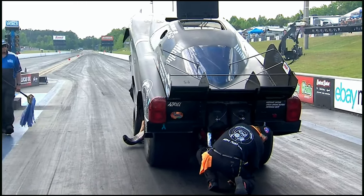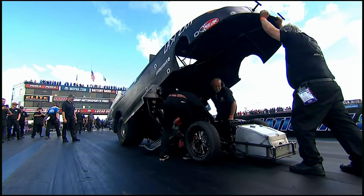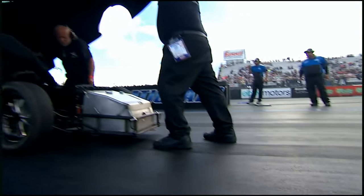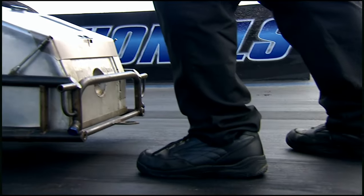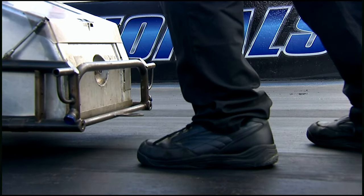I don't think a team like this is looking to come out here and, you know, reset a track record by any means. But first time on a racetrack in a while, I think they'd be happy if this thing just makes a nice, clean run down the racetrack. Give yourself a baseline to build on for the rest of the weekend.